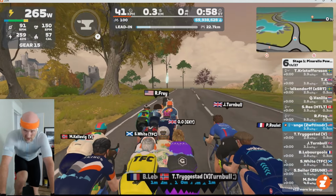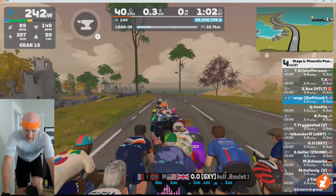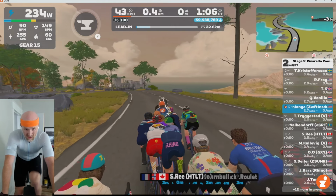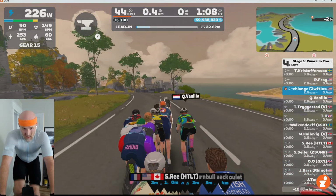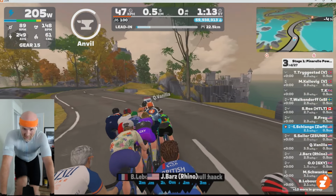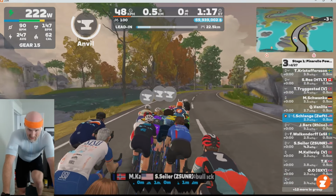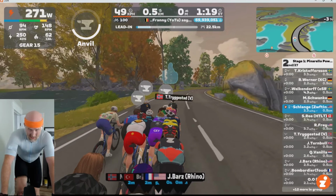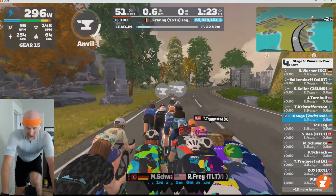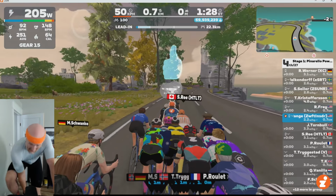Anvil. All right. So we'll use it here. Anvil's away. Not gonna go hard yet. See how the legs are feeling.